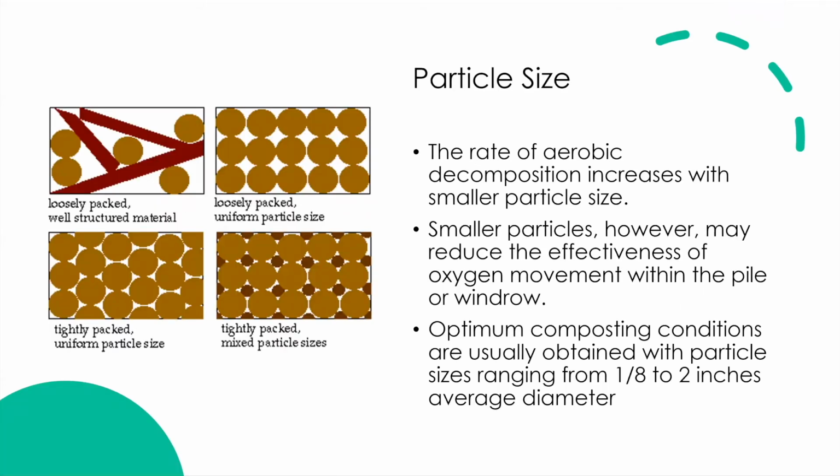Now, particle size, I touched on this briefly here, but it's kind of like the three little bears. It's not too small, not too big, just right in the middle. So the smaller the particles, the more they reduce how oxygen goes throughout the pile or the windrow. So what you want is a mix. You want particles that range from like 1/8 of an inch to 2 inch in diameter. So like wood chips and grass shavings and manure, and they all mix together so that there's some opportunity for airflow to get in.